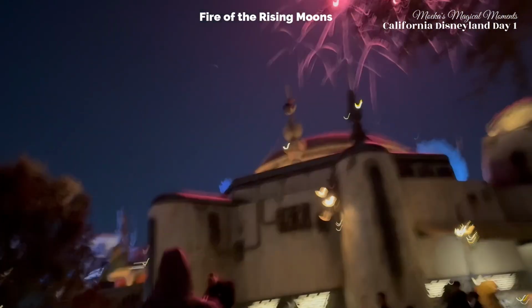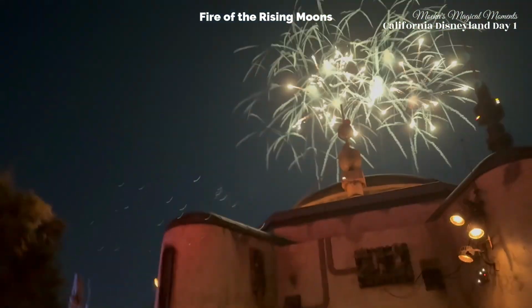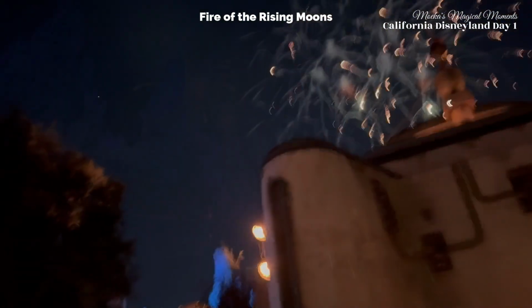Now it's time for fireworks. Right after Fantasmic ended, we made a crazy rushed move to Star Wars Galaxy's Edge to catch the fireworks.